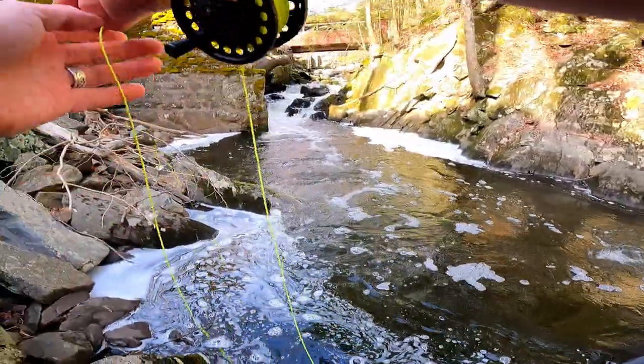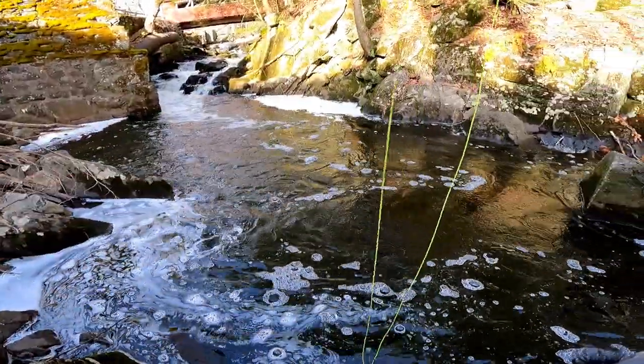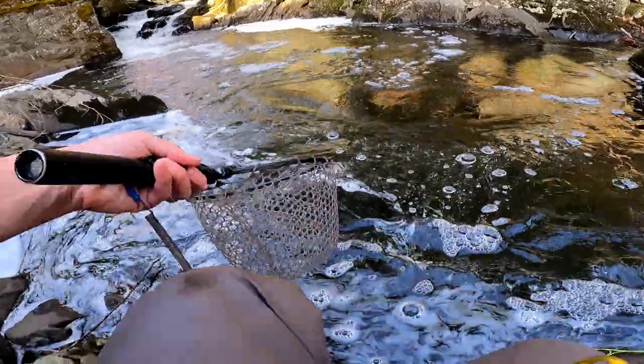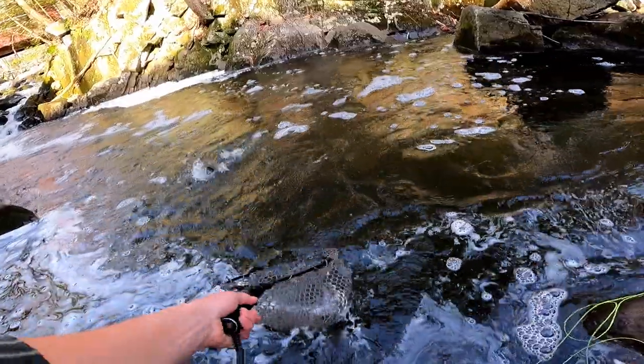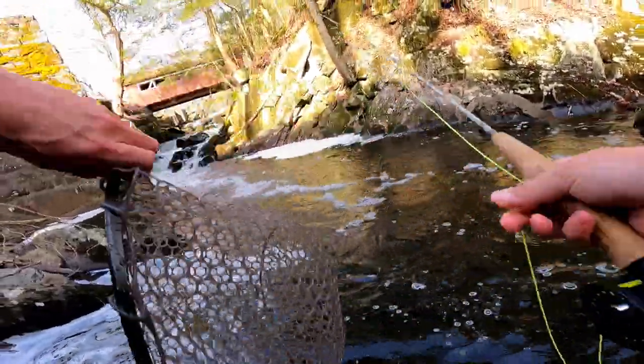Oh, we got one, guys. I saw him race down for it right at the tail out there. Just awesome. Oh, we lost him. It was a brown. Oh, well.